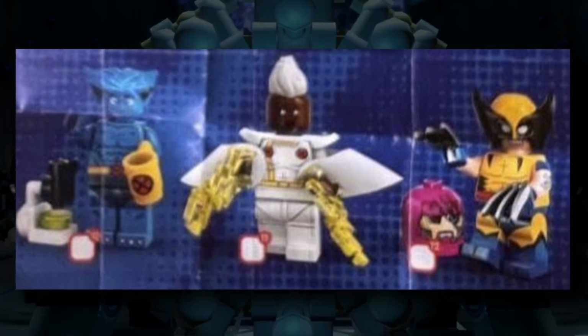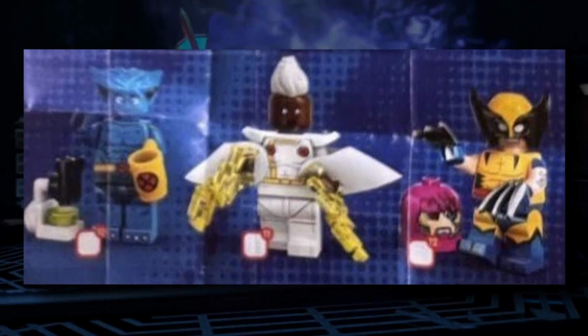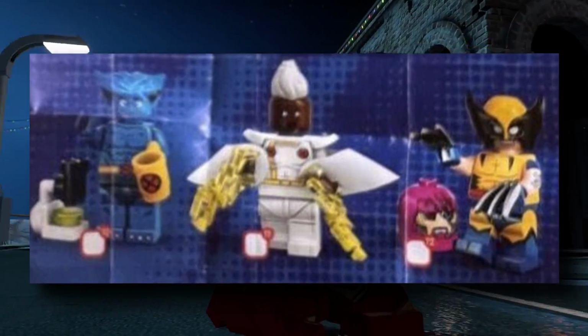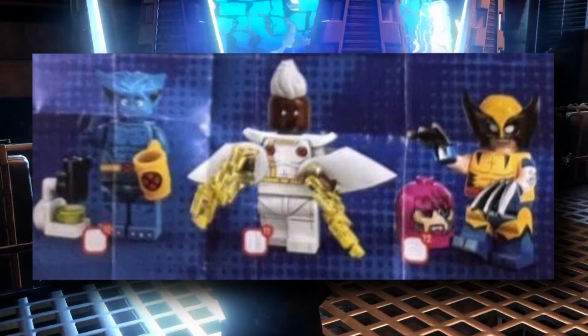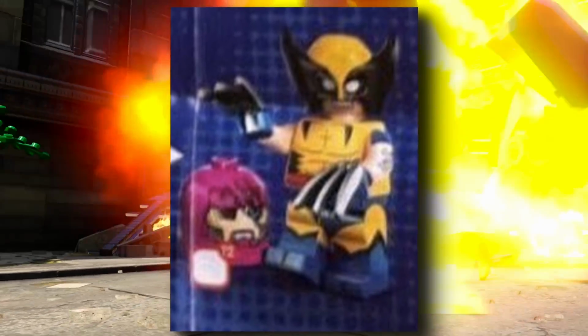There were rumors initially that these 3 minifigs would actually include the Build-A-Figure pieces for a Sentinel, and the reason why I think those rumors began is because if we look at the Wolverine here, you can clearly tell that he comes along with a Sentinel headpiece, which is very, very interesting, because it makes you think, is this just an accessory to indicate that Wolverine has taken down a Sentinel, or were those original rumors true?